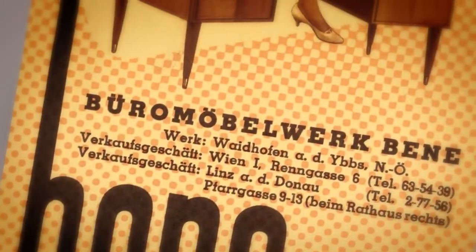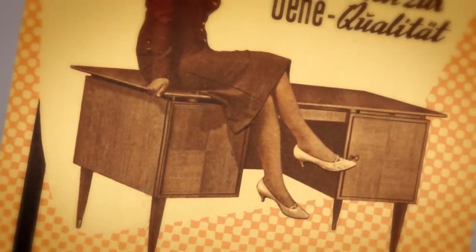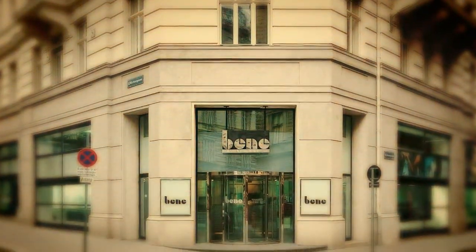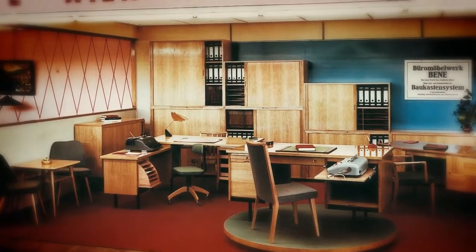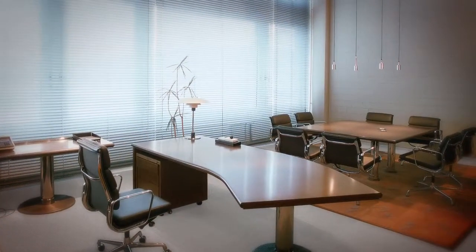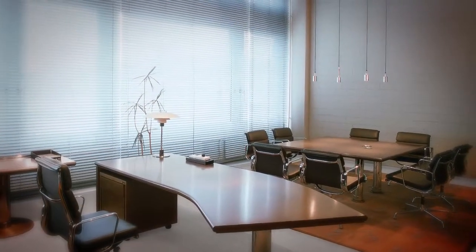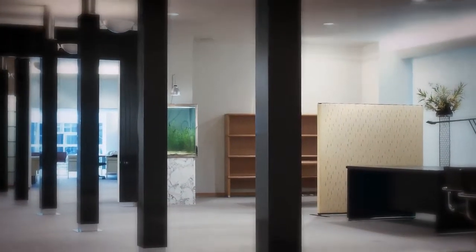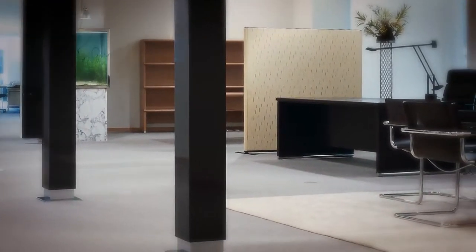Bene always considered showrooms to be the showplaces in the best sense of the word, staged with ideal but typical office scenarios. The first Bene showroom, established in 1951 in Vienna's Neutorgasse, immediately became the door to customers and the European market. This was where overall room concepts were shown, rather than just separate pieces of furniture.